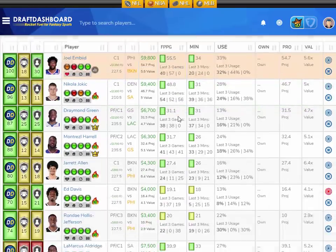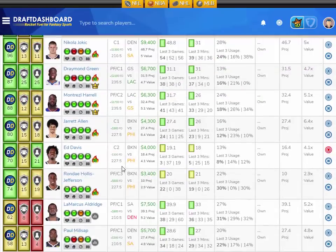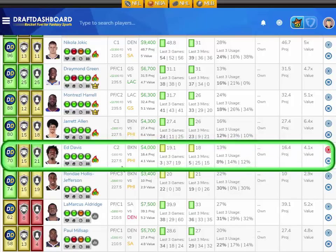Okay, who do we have at the center position? I'm going to give you a value play here. He really bombed last game, so I think his ownership is going to be way down. I like Ed Davis from the Brooklyn Nets playing the Philadelphia 76ers, who have a middle-of-the-pack defense overall, and they give up the 9th most fantasy points to opposing centers.